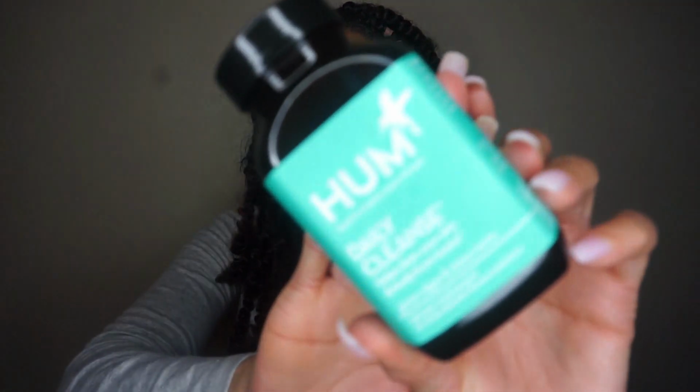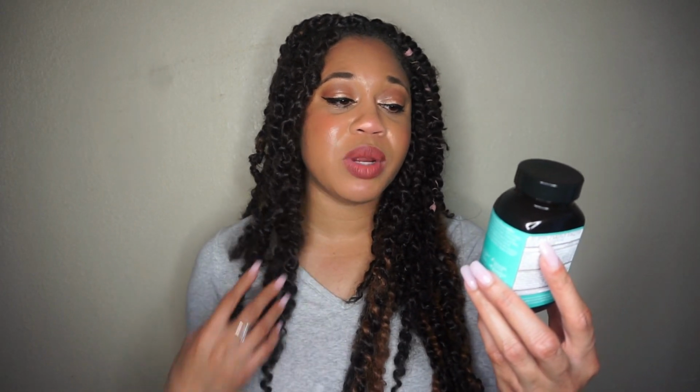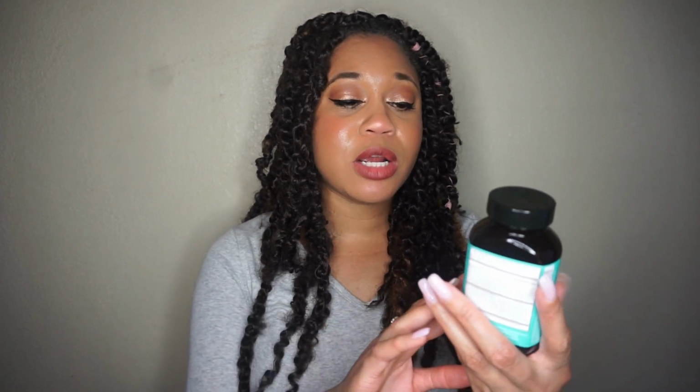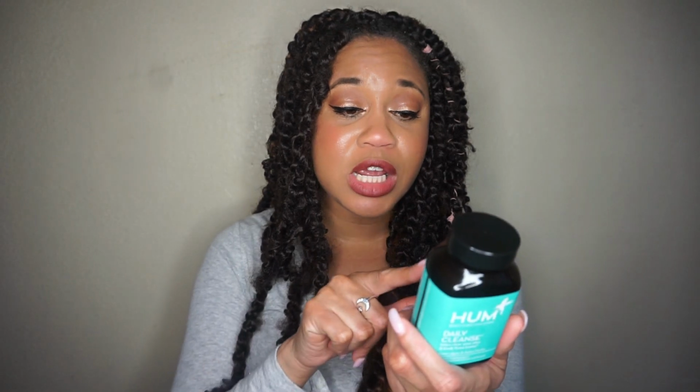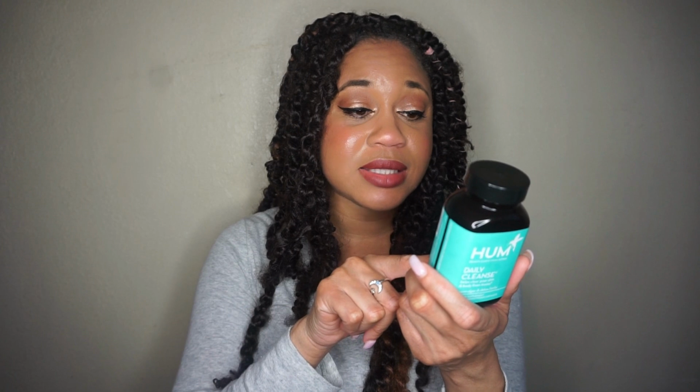The next one that I have been taking is the Toma Daily Cleanse. I've heard a lot about this one. This was one that was pretty popular when I was doing my research, and this helps clear the skin and body from toxins. It has green algae and detox herbs. You are to take 2 capsules daily of this, and this has a bunch of herbs in it. I'm just going to name a few on here, but it has spirulina algae, MSM, dandelion leaf extract, milk thistle, red clover, etc.